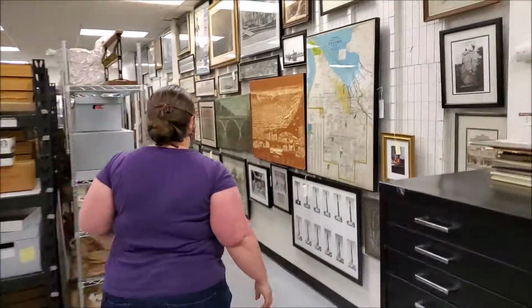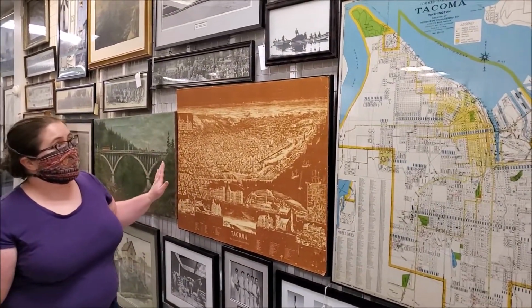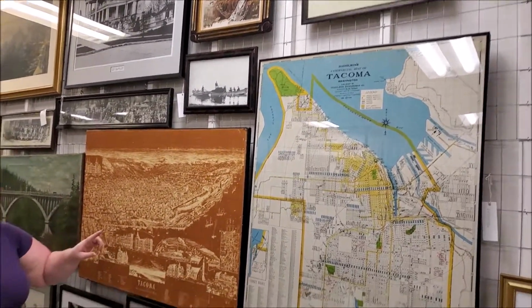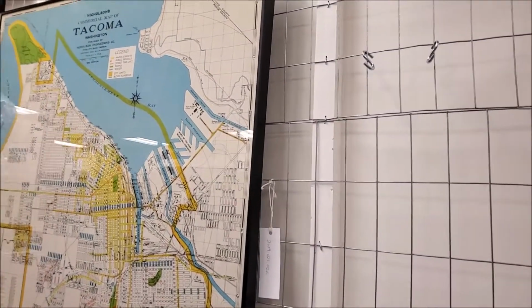Along this way, we have our hanging storage for framed artworks, especially the oversized ones. We use this cage hanging system with S hooks, you can see over here, to give us some versatility and allow us to move items as new objects come in and objects come on and off exhibit.